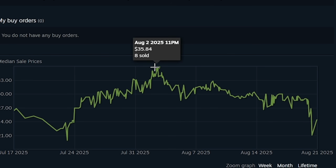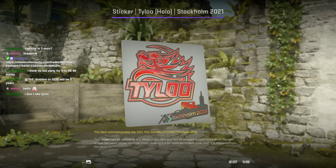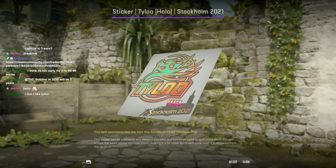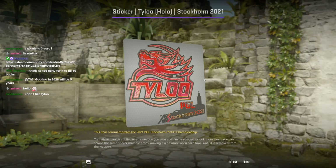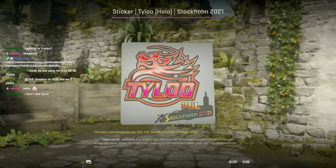So this one's actually crashing. Peaked at 36. I think it's kind of nice. You obviously got the dragon, and it's red, and there's some green, I guess. I don't know. It's nice. I do see why you wouldn't like it. It's not very thick. There's a lot of like cutouts, gaps.